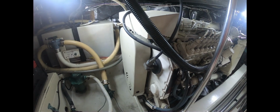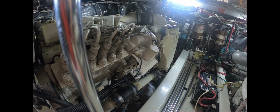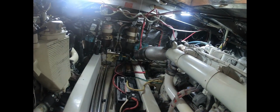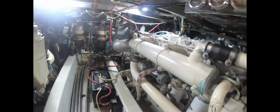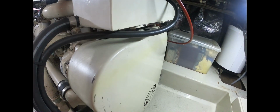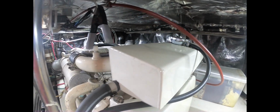Engine access is through that deck hatch, and there's lots of room to maneuver in there. This gives us a quick look of the engines. Checking out the starboard engine. We've got the aft bulkhead, and then right up here to the port engine. We see the engine space is nice and clean, and engines show signs of TLC.